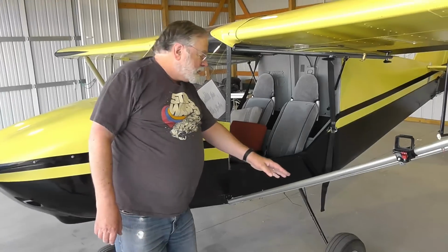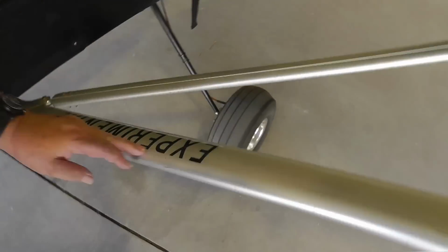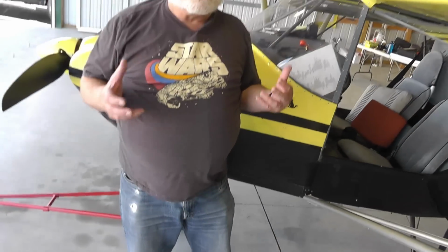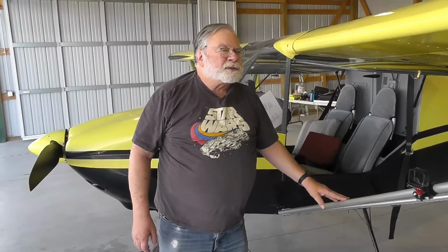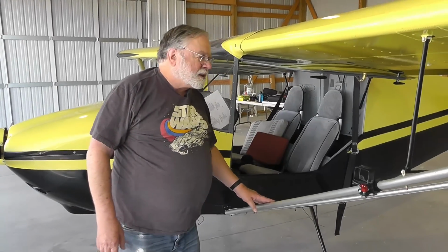There's a big sign here that says experimental. And that's what class aircraft this is. It's an experimental aircraft, meaning that it's not type registered, but rather is built individually. In this case, this is an experimental amateur built aircraft, meaning someone bought a kit from Morans, who are in Hays, Kansas, and put the kit together.